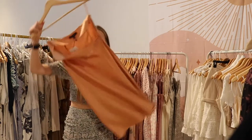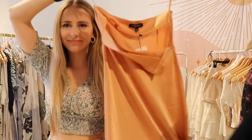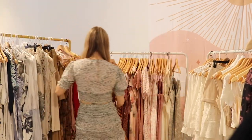Next, I also have these orange skirts. They have been crazy popular. I don't think I realized that it was unzipped, otherwise I probably would have fixed that for the camera.